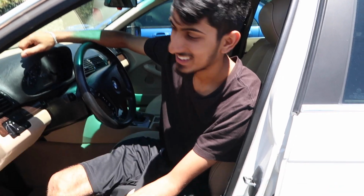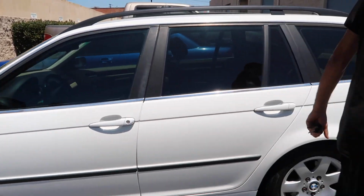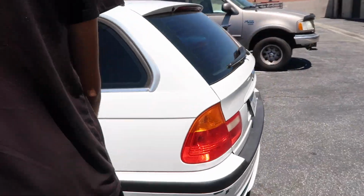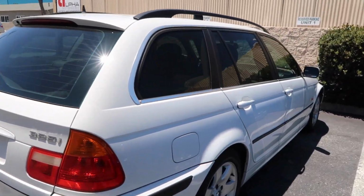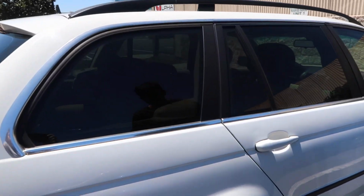We finally got the wagon, and it's white, and it's pre-facelift. Oh, man. And it's not an XI. Nope. And it's not a 323. It's awesome. We don't see any clear coat peeling, nothing. And I mean, we have all the parts to fix it, like the interior things.